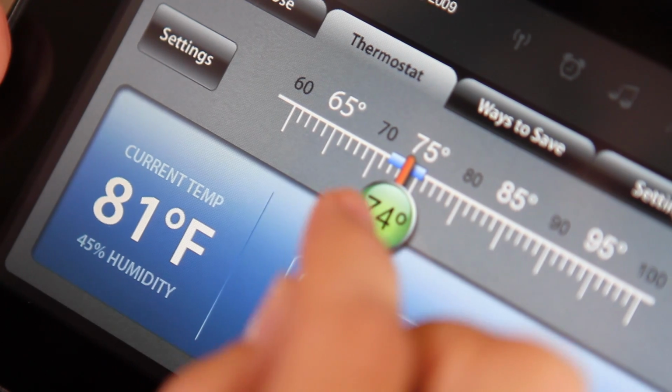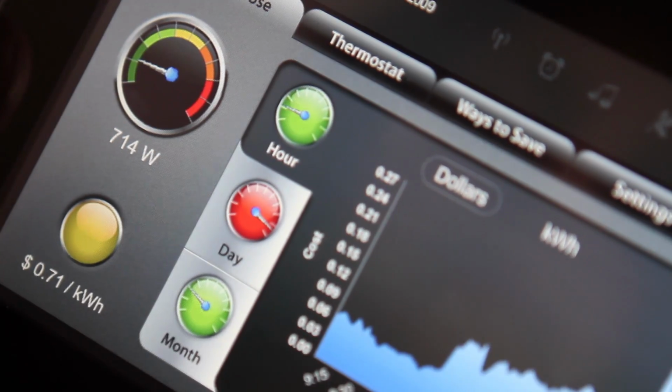When they run less frequently, obviously the homeowner saves money as a result of that. Part of what we do is we'll come up with an energy model that helps the homeowner quantify how much savings to expect from these improvements.